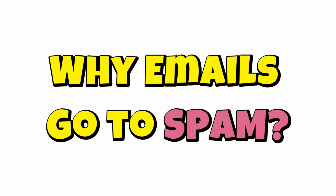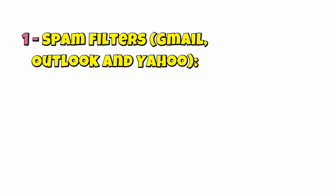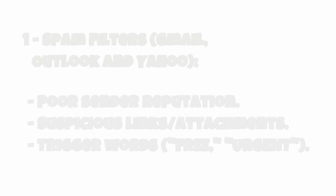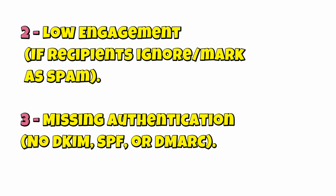Why emails go to spam. Spam filters: Gmail, Outlook, Yahoo. Block emails with poor sender reputation, suspicious links, attachments, trigger words like free, urgent. Low engagement: if recipients ignore or mark as spam. Missing authentication: no DKIM, SPF, or DMARC.